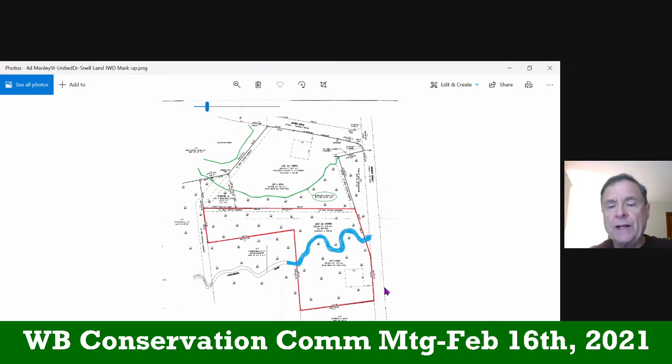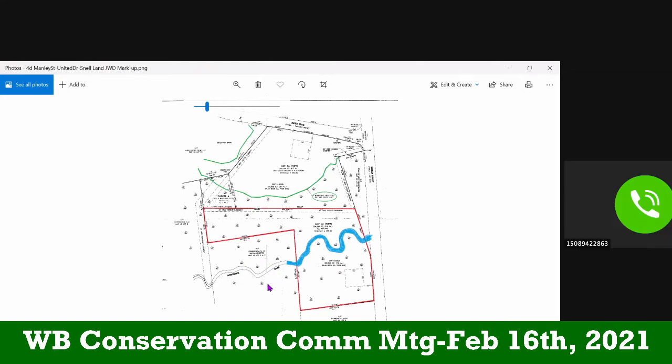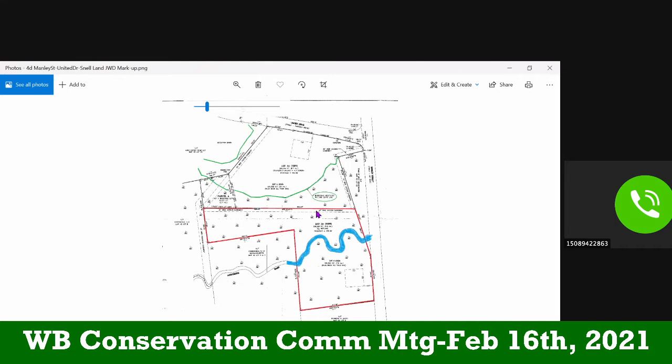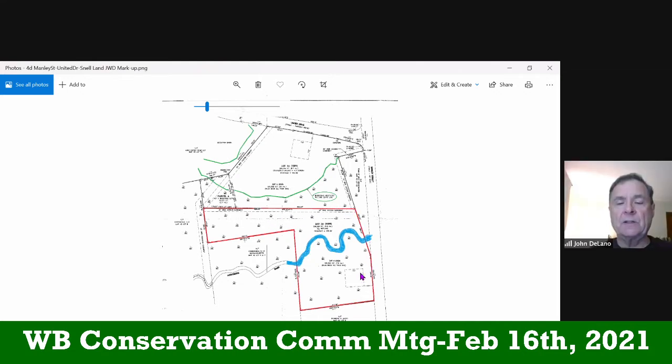The red is the parcel he wants to convey to the town. This piece was taken off, and that's the one I alluded to before. This is the edge of the wetlands. This is the Hockomock River. This area is owned by the Commonwealth of Mass Fish and Game, town of West Bridgewater, Manley Street, and United Drive. Other than showing the proposed lot that he would like to convey to the town, there's really not much different on this plan. So I'll stop sharing that one.